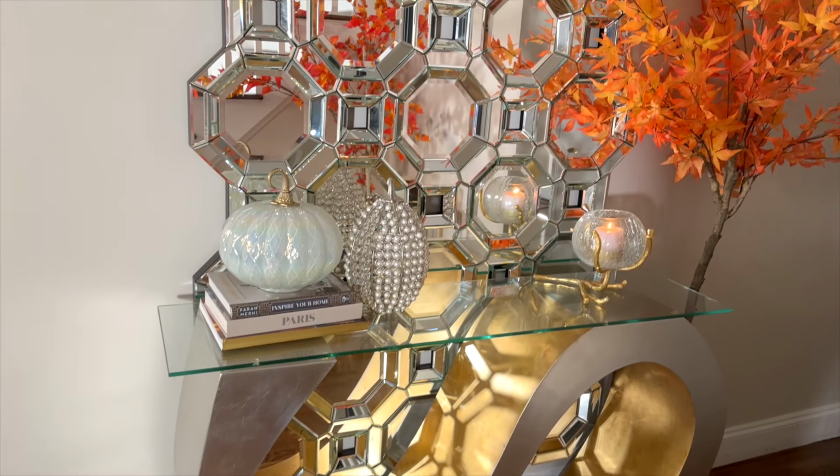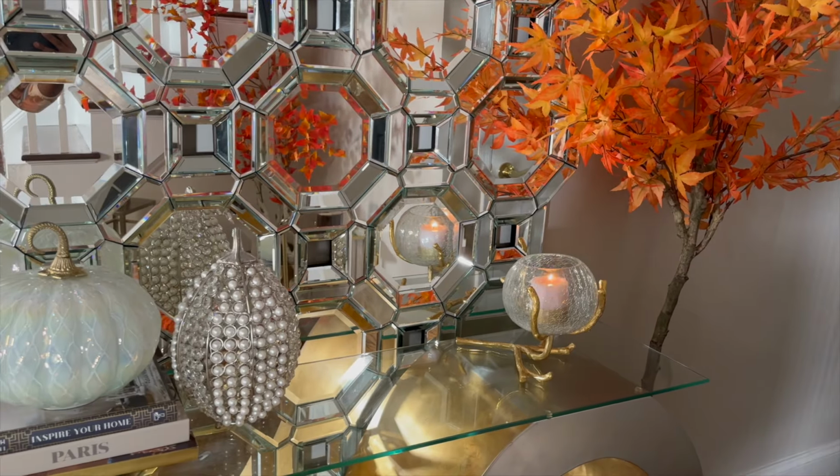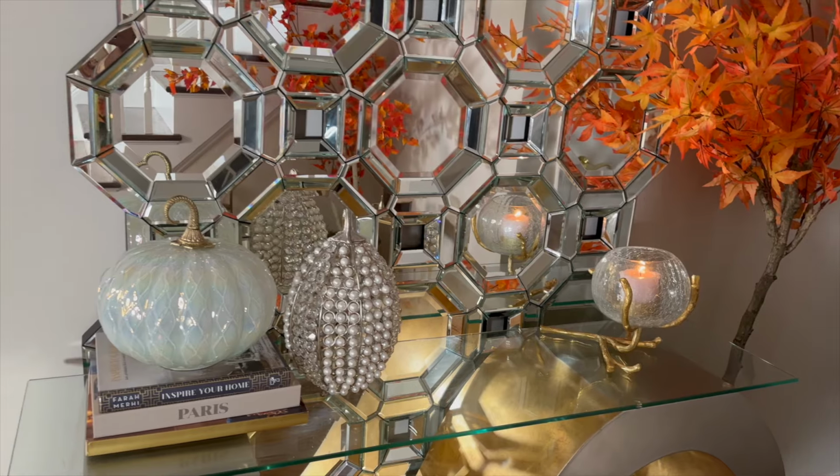The vase is from my store. It's really beautiful. I like it. Of course, it's unique, great quality, an investment piece.